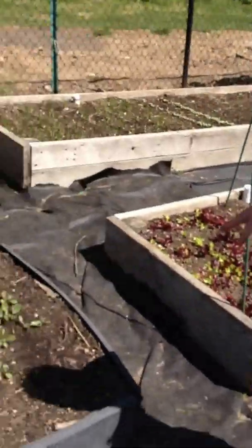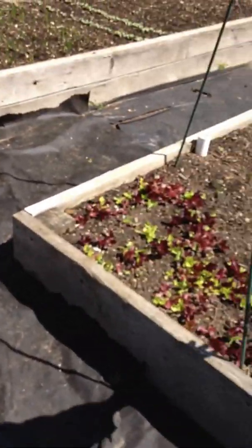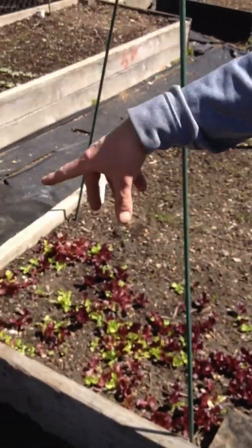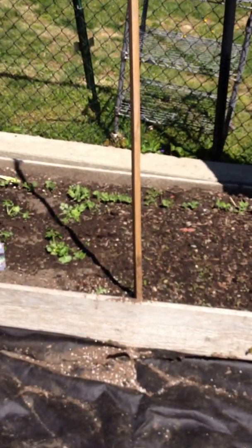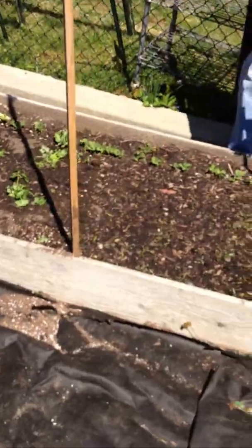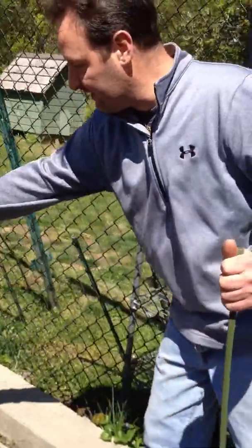On this red bed right behind, we have a little bit of arugula growing. On this bed right here, we have mixed salad growing. And we have lettuce growing on this bed right here. So what I did here is I planted peas on the outside of this bed. I'm going to trail them along the fence so I can still have growth inside this bed.